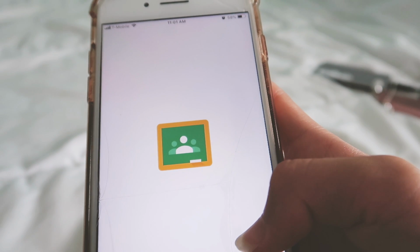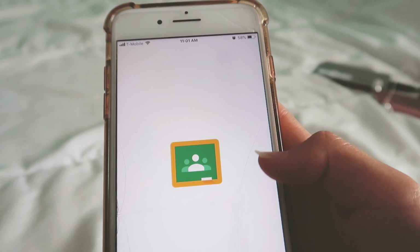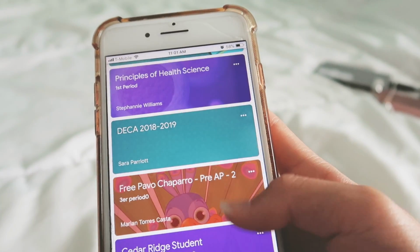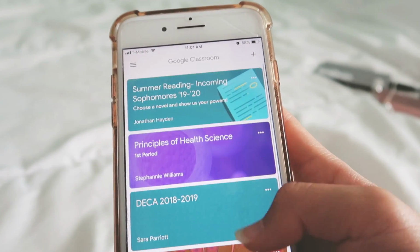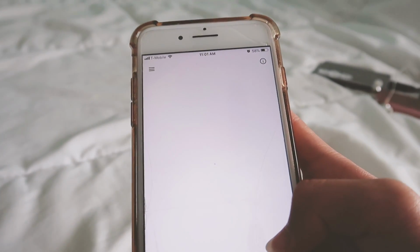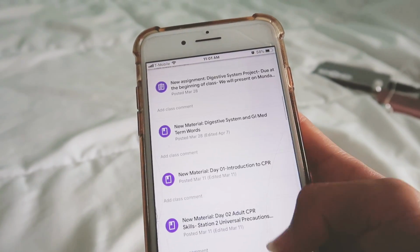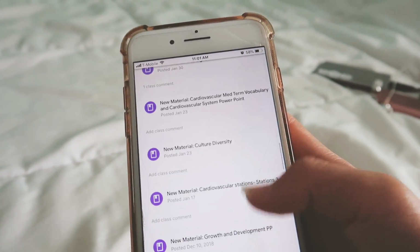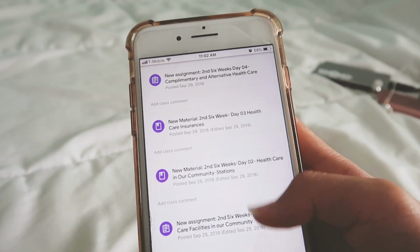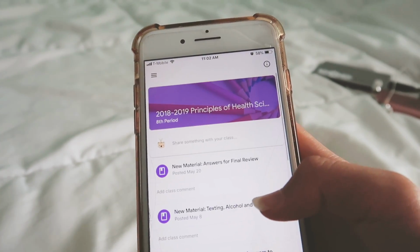Another app is Google Classroom, which I know you can only really use if your teachers use it, but I wanted to throw this in here because it's probably one of my most used apps, along with Google Drive, because I do everything Google. I love using this to keep track of all the homework and assignments that I have, so my teachers will post the assignments on Google Classroom. So if I forget anything, all the information is here. And honestly, I don't even know how many times I've been saved by this app when I've forgotten an assignment. It is amazing.